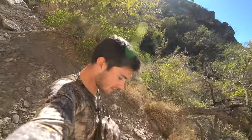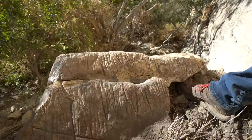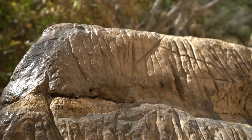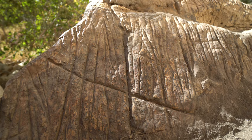All right, now we're walking down to a spot. Carson says there's hash marks. Whoa. Oh my gosh. Dude. They're literally tallies with cross hashes. Like that's not natural right there. Dude, that is unreal. So do y'all know exactly why they did that? It's a mystery. A mystery, yeah.